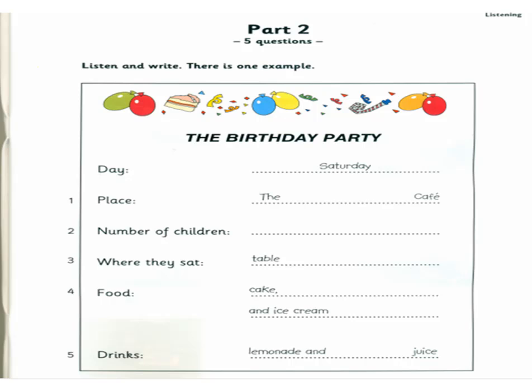1. Where was the party? It was in the Paris Cafe. Oh! How do you spell that? P-A-R-I-S. 2. How many children were there? 18. 18? That's a lot. Yes. There were 10 boys. And 8 girls? Right.